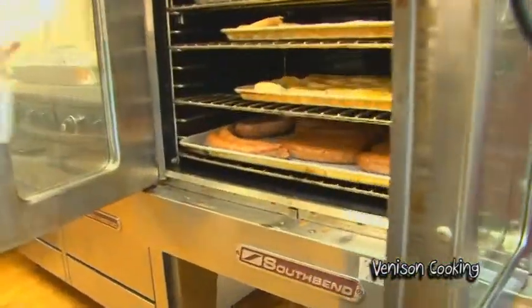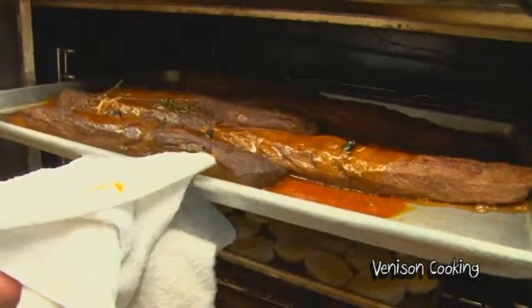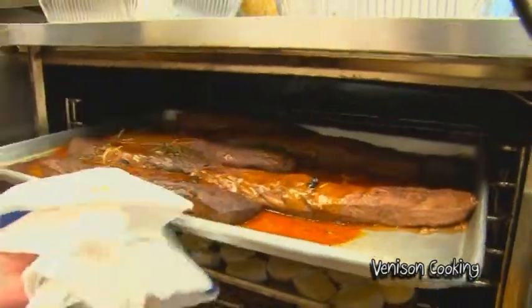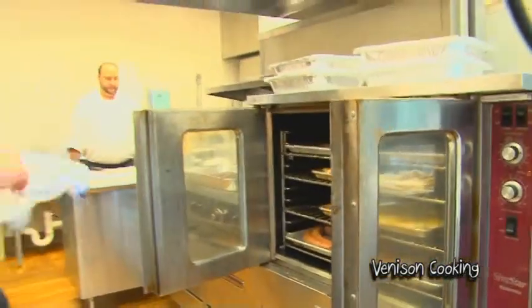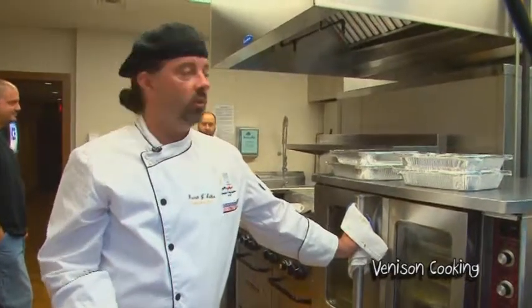Take a look at the strap out real quick. That's coming along just nice. Very nice. We're gonna cook that to about medium. Anything over medium, any game, is very, very tough. Again, with the natural amount of low fat, it's very dry. So we always try and go medium rare to medium.